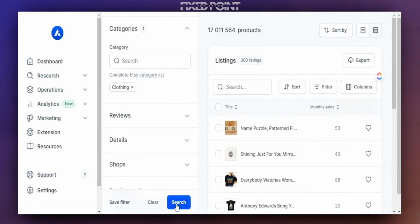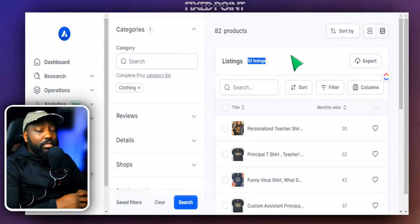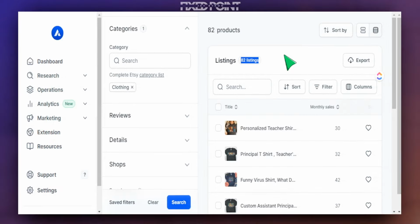I can go ahead and hit search, and this has quickly identified 82 listings that fit my criteria. That is the speed in which we're able to build a high potential product list, right? A list of products that we know can generate tons of sales for us, or at least we can learn and redesign and recreate those things in our own unique way.